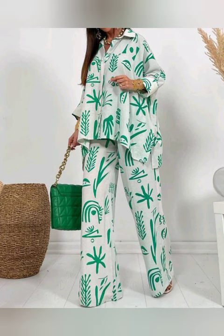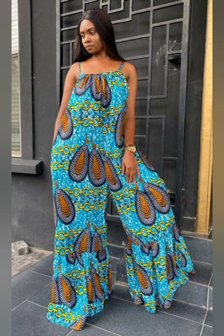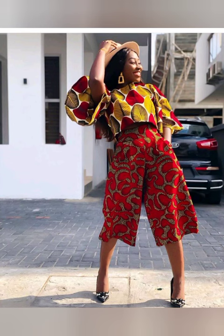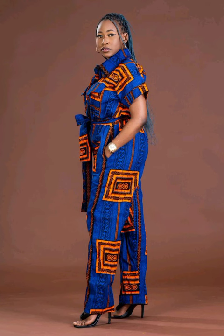Ankara style. Today, we'll bring to you combinations of different styles of jumpsuits. You can see how beautiful and how gorgeous these jumpsuits are looking. We have palazzo jumpsuit, we have complete jumpsuit, we have different types of jumpsuit. As you can see on these videos, these are different, well-selected and gorgeous jumpsuits you can style to that perfect occasion you want to style it to.